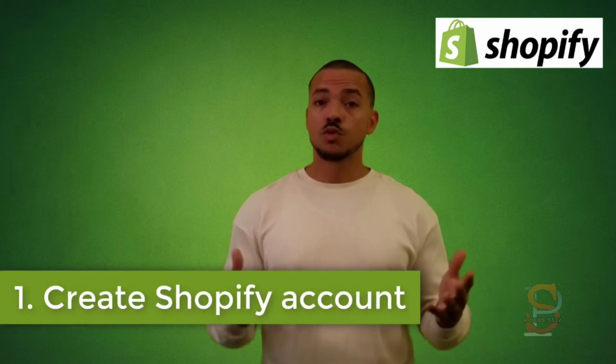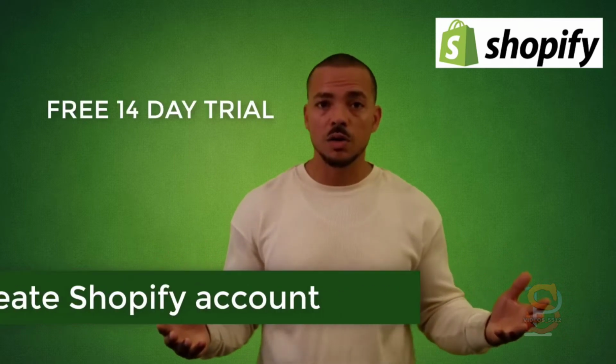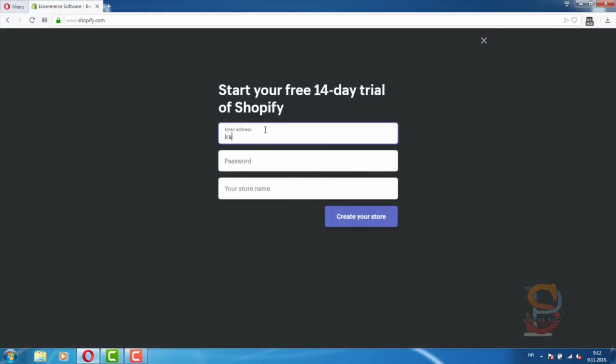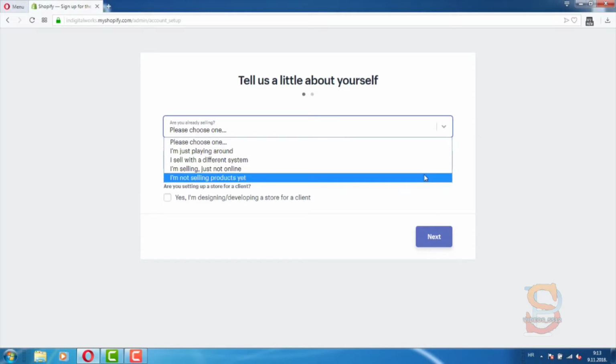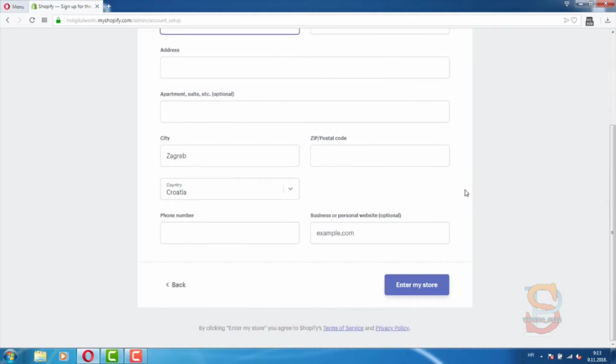Step 1. Create a Shopify account. Shopify offers a free 14-day trial without any need for a credit card. To start, head over to the Shopify website at Shopify.com and create your account. You'll need to enter an email address, password, and choose a name for your storefront. You'll also be asked a bit more information about your business, including how much you plan to sell and if you're already selling products. If you aren't sure what you're going to sell or what your current revenue is, just choose "I'm just getting started."